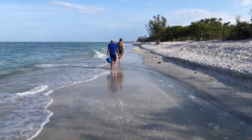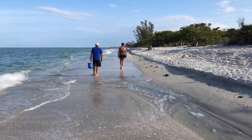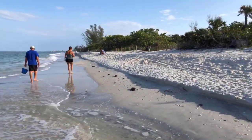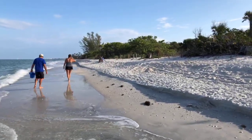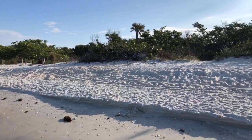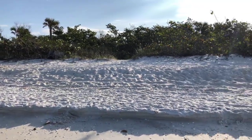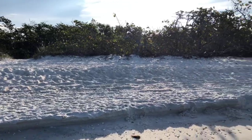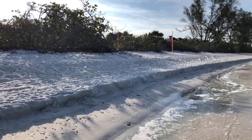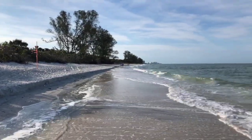Boy, the sand, you just sink right down in the sand out here. Really soft. And spin around here and give you a look down the beach, down to the south. That's looking south towards the city of Naples.